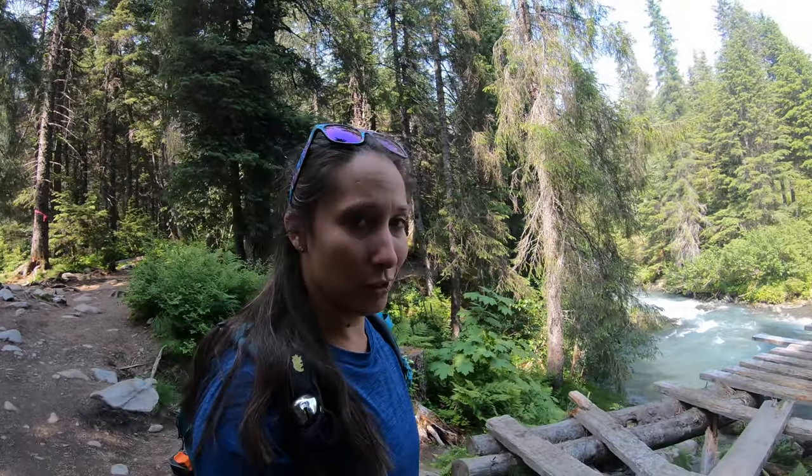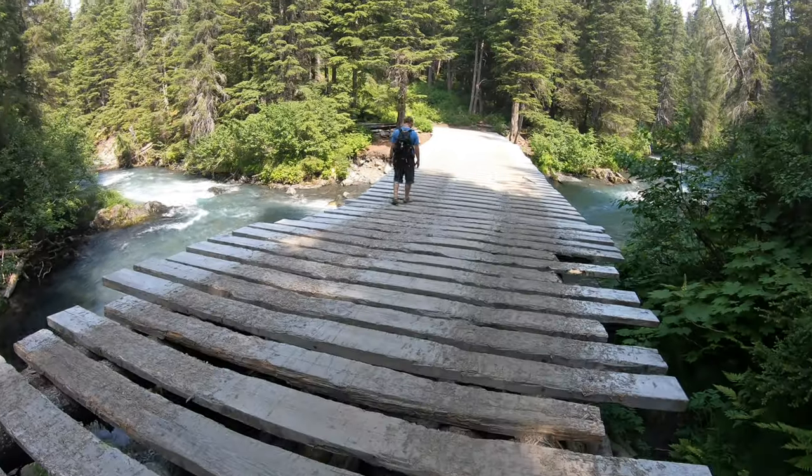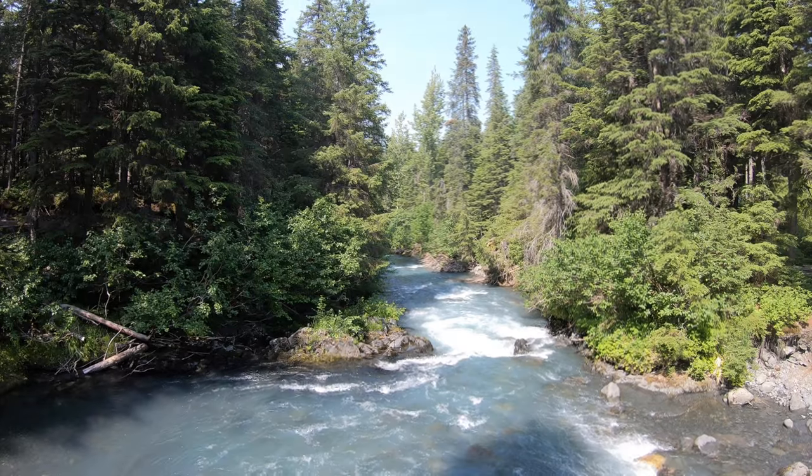DJ says it's safe. He used to be an engineer. I trust him. Sorta. Woo! Which is really cool because they actually built this for winter traffic to get like snowmobiles and snowcats here. So, kinda cool.